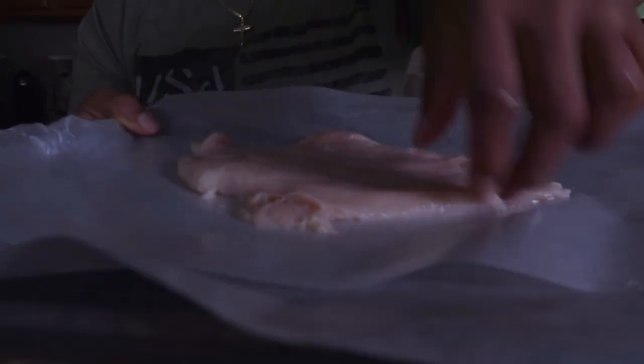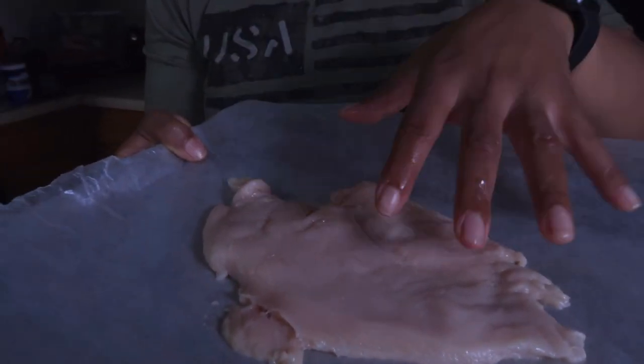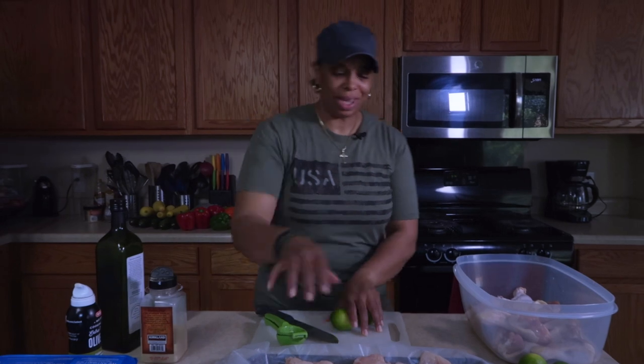So the chicken is nice and thin. It's all one thickness now, so it's gonna cook very evenly. I got about 9 more chicken breasts to do, and then we'll come back in a minute and then start seasoning. All right, so I went ahead and I beat all the meat up.